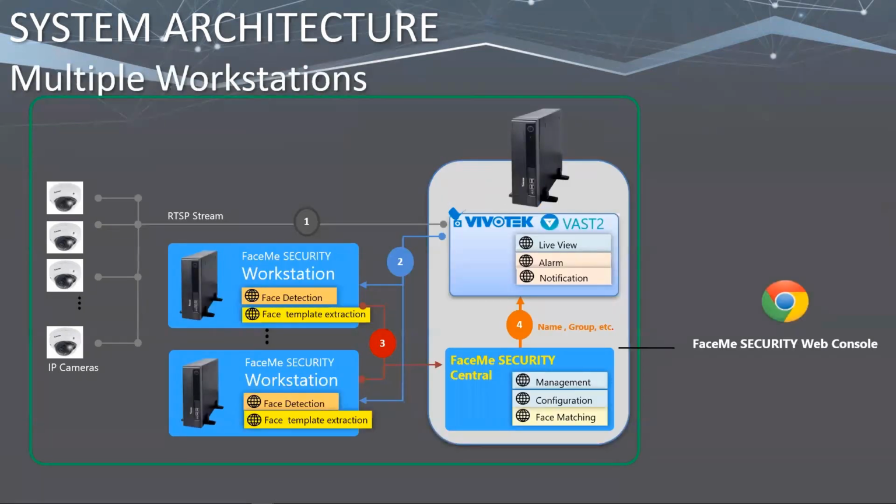And then here is the architecture for multiple workstations. As you can see, we can have FaceMe security workstations on multiple servers, and then we'll have the VAST2 and the FaceMe Security Central on another server. VAST2 is going to send those video streams via RTSP to the workstations to do the face detection and template extractions, and then the FaceMe Security Central will manage both of those workstations to do the face matching.